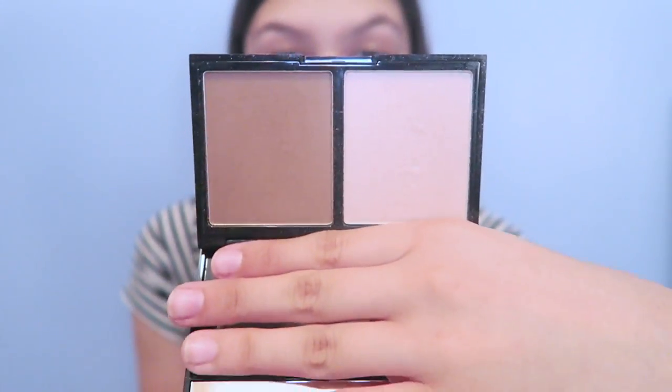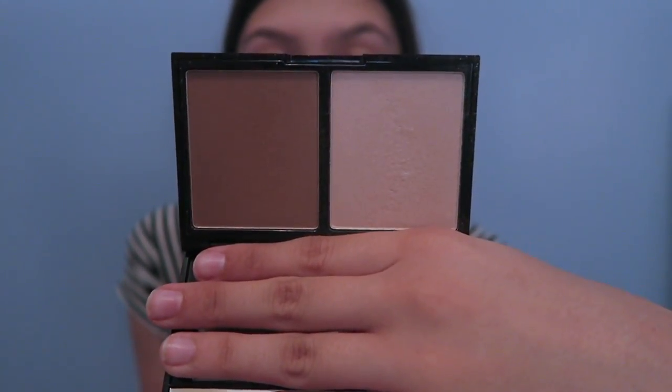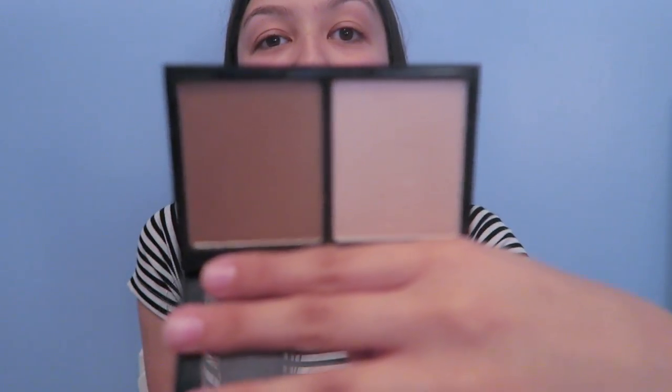Then I have my favourite highlight and contour kit ever. It's the Collection Highlight and Sculpt Kit. So I think you get so much product with this. It's insane. This was in Zoella's recent video of her drugstore favourites, and I cannot agree with her anymore. This is incredible.